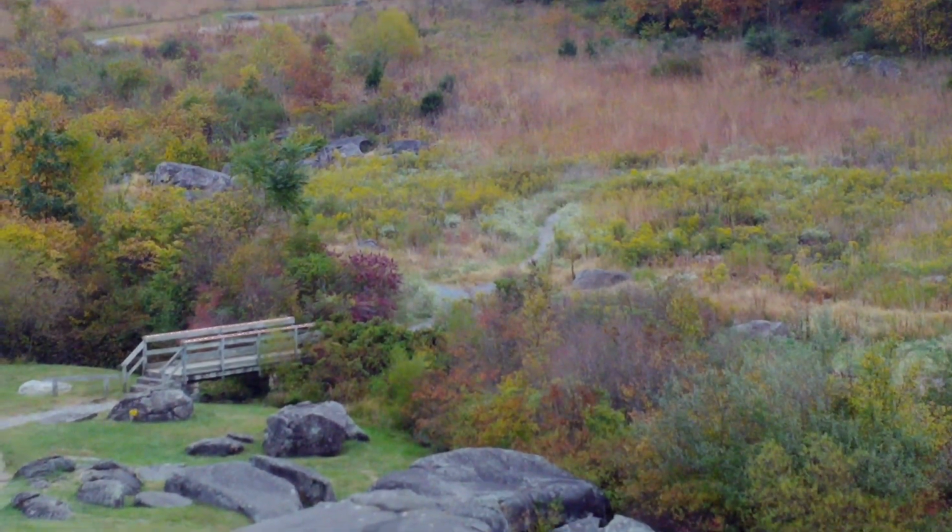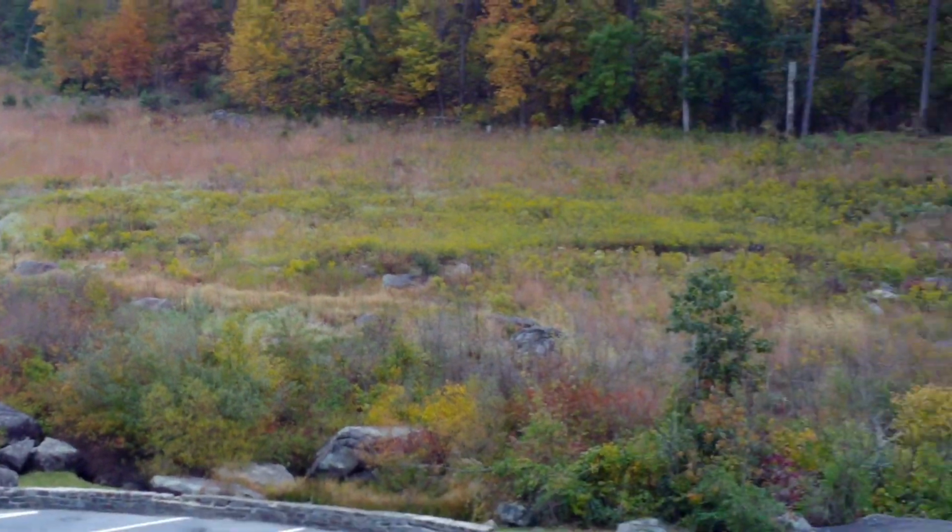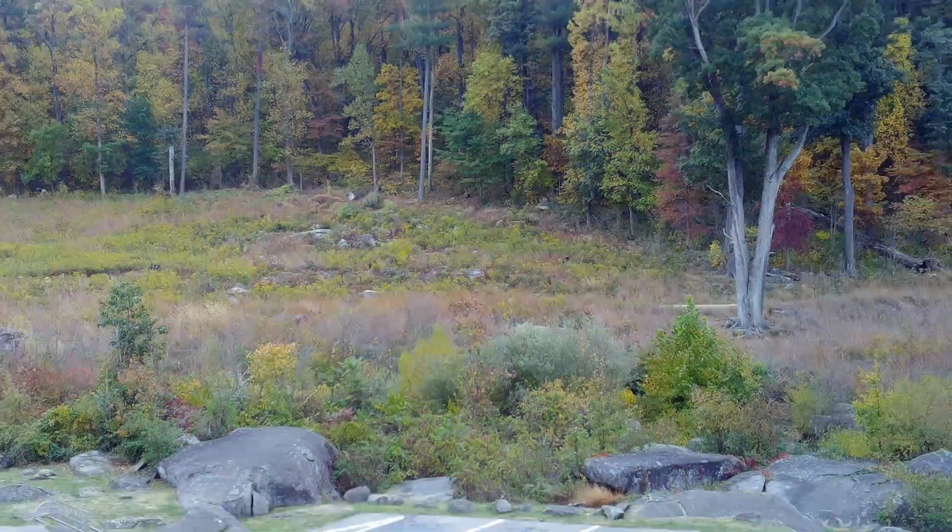And you can see the bridge right there. And we'll be walking over to the right where the Confederates retreated back into the woods.